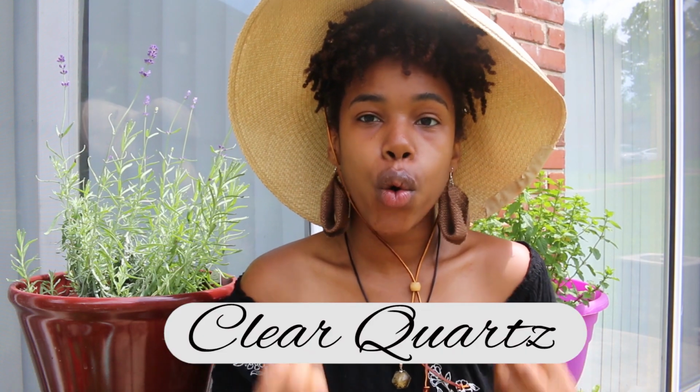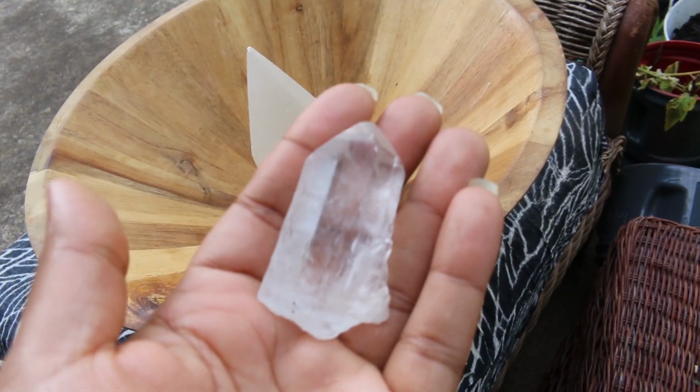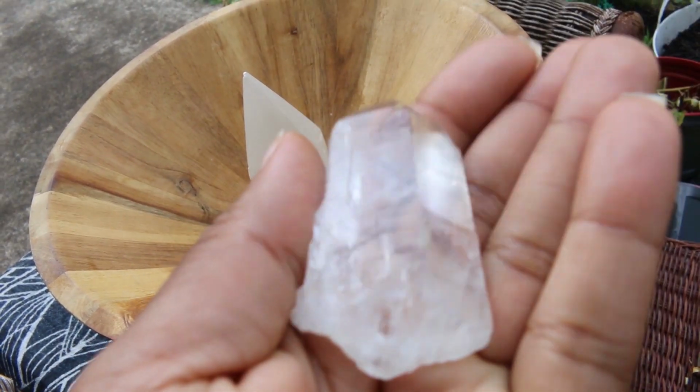So this is not in any particular order, but number one on my list is to start off with a clear quartz crystal. Clear quartz crystals help with clarity. They are considered one of the master crystals, and you can charge a clear quartz crystal to have the energies and qualities of any crystal, because it's clear quartz. It's kind of like pure light energy, and you can actually charge it.